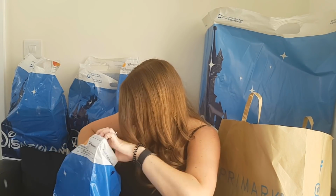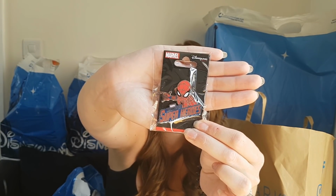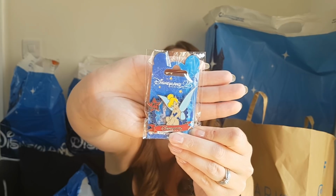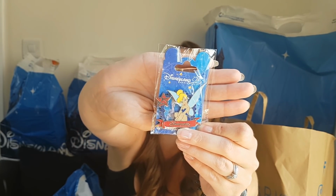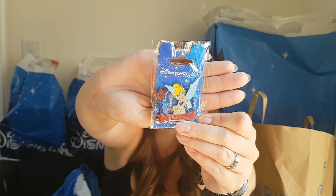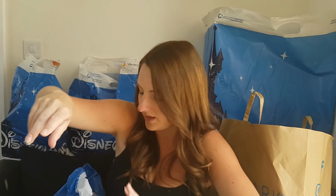Okay, there's a couple of pins in here. So this time when we went, it was the summer of superheroes, so we got a pin for that. Okay, so that's that one. And this is probably, I say probably, I know it is, this is the last time that we have gone during the 25th anniversary, so it seemed only right to get a 25th anniversary pin. Unfortunately this one wasn't reduced and I didn't see any that were. Perhaps if you've seen some you could comment down below, but that's the one that we picked. Tinkerbell is one of the icons, so it seemed like the best pin to get, so that's that.